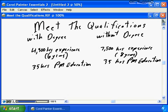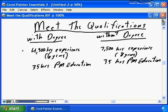Before you will be granted permission to take the exam, you must apply and be accepted. You must meet the qualifications. The qualifications vary if you have an undergraduate degree as a minimum, or if you don't have an undergraduate degree. If you have an undergraduate degree, you must have a minimum of 4,500 hours experience in the project management field, and that experience must have taken place within the last 6 years. Without a degree, the number is higher. Without a degree, you must have a minimum of 7,500 hours experience in the project management field, and that experience must have taken place within the last 8 years.